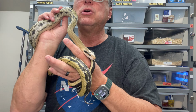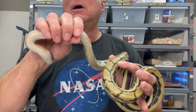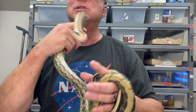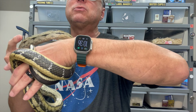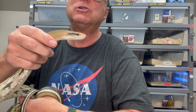So I want to show you an incredible morph of these guys. As beautiful as these are, there is a calico morph that just completely changes the game as far as what they look like. And since I really love the natural look, it's fun to have the calico as well as a dramatically different look. Let me show you a calico.